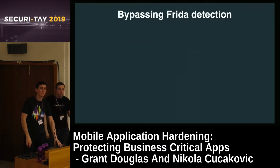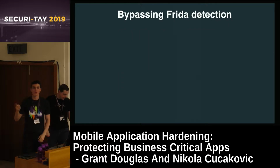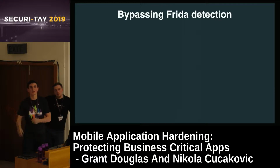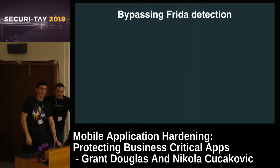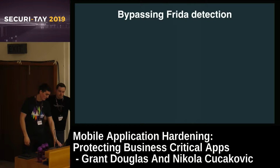Why wouldn't you just detect the feature? Because like we said before, it can be used in multiple different ways, so you can use Frida gadget to compile it into the application on a non-rooted device as well. But also detecting on the port isn't an effective solution because you can move the port that Frida works on as well, so it's really a cat and mouse game.